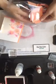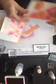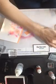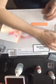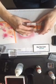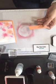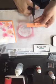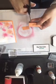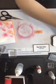Okay, and now what I'm going to do is we need a sentiment. On my original card, this one says, "Thank you very much," but I think I want a birthday one this time. So let's celebrate your day. And this is 3/4 of an inch by, I don't know, whatever I grabbed from my little scrap bin. Now I could do pennants on this. I just kept it. I just cut it straight. There we go.